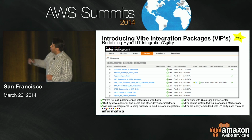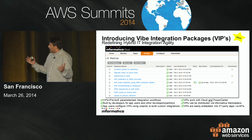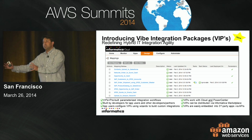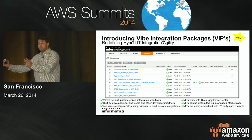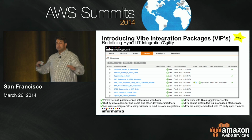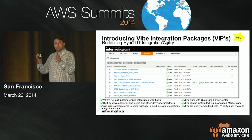And with Vibe, we've now created the ability to pre-build integrations that are seamless across the hybrid environment. So for example, if you wanted to upload data from an Oracle database to Amazon Redshift, a developer could design that workflow and turn it over to maybe an admin who's in charge of Redshift, who would then add in business parameters and run the integration. They wouldn't have to worry about all the integration underpinnings, the hardcore detailed development stuff that the developer did. They could just focus on the business parameters.